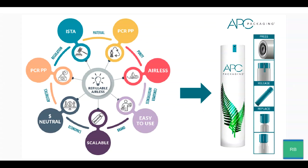Here's an example of just a very small cut and pasted portion of a sustainable refillable airless mind map that we did. And we designed to give you an idea of how the creation of ideas are concentrated, explored, and to create a sustainable design. As you can see, we use many of the key points I listed in the previous slide. Sustainability goals led us to PCR PP, which then led us to attaining a certified PCR source, and so on.